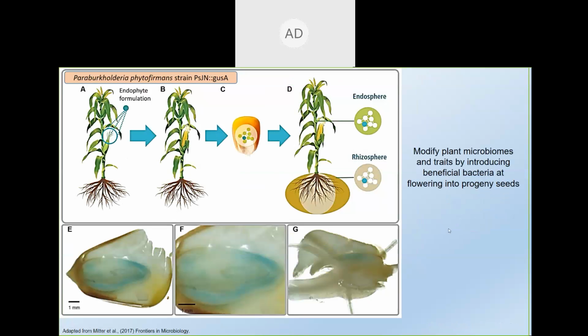So this is one of my favorite papers. I think this came up in 2017. So when you have that good synthetic microbial consortium or community, how can you introduce it to the plant? So in this particular paper, they did something really nice. In this one, they are introducing this Paraburkholderia phytofirmans strain, and they inoculated or sprayed it straight onto the flowers, or the maize kernels in this case.